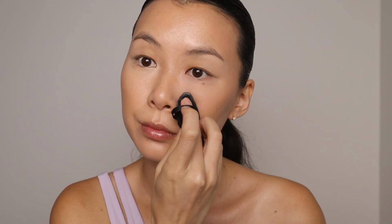Wait a minute, is that it over there? Wait. Oh my gosh, it is. So this is the sheer translucent. This one is the soft luminous. You can tell slightly, both beautiful and inexpensive.